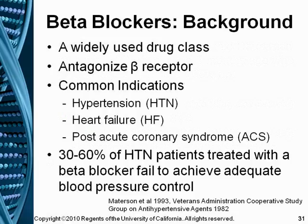Just a brief background: beta blockers are widely used drugs for various indications. Importantly, 30 to 60% of hypertension patients who are treated with a beta blocker do not achieve blood pressure goal. In addition, it is well known that Caucasians have a better blood pressure response to a beta blocker compared with African Americans. So this data suggests that genetics may play a role in causing differences in response to a beta blocker.